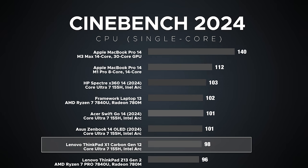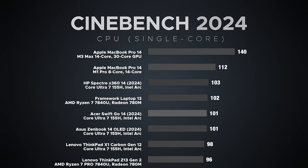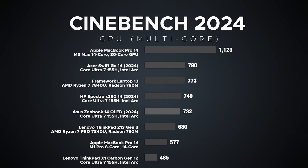Now, when it comes to Cinebench 2024, CPU single core performance, it did okay. It matches up pretty much with the other Meteor Lake laptops, maybe a little bit less, as I mentioned. And when it comes to the multi-core performance, it didn't do quite as well as the other Meteor Lake laptops.